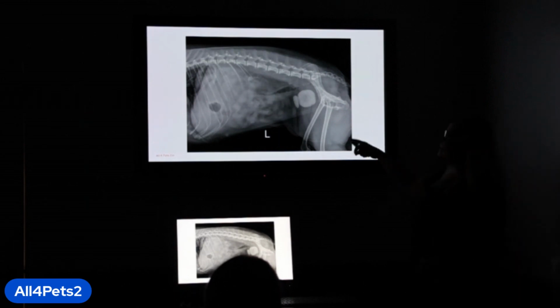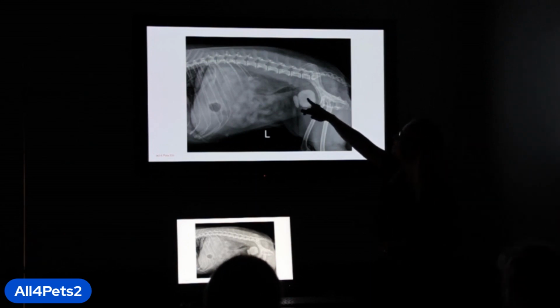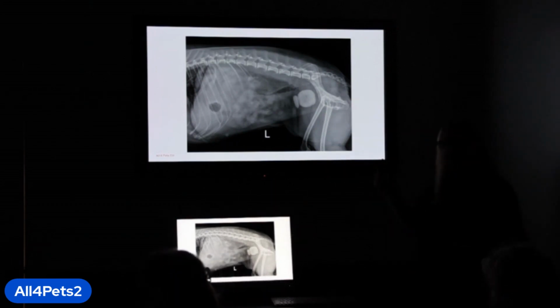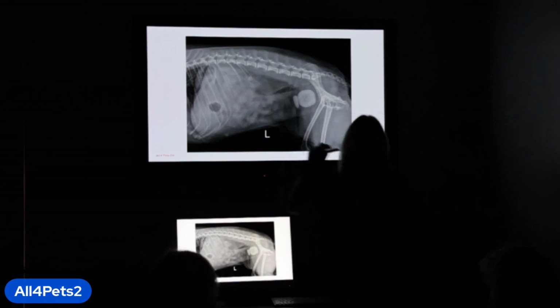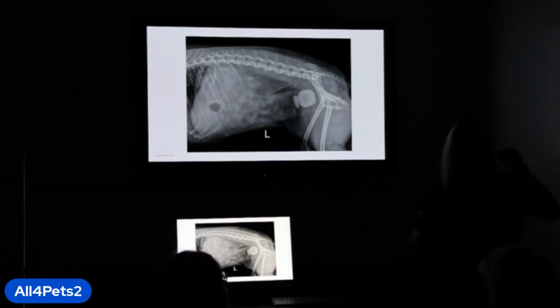This is the case of the dog that was peeing blood. Oh, that one. Yes. A huge bladder stone, actually two bladder stones, and you can see inside we have a little bit of different shades. That's the stone and the other stone, and if you look, we have a lot of other ones here. This dog also had calculi in the kidneys and the ureter. And the ultrasound was done too.